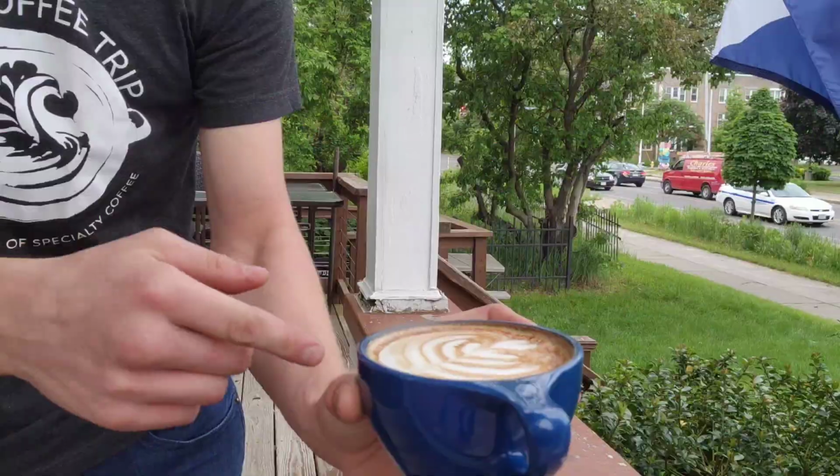Salt City Coffee. Check that out. Cleanliness is everything. Sucker for good spoons, right?